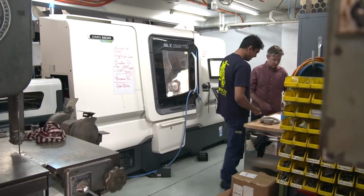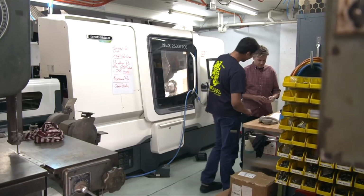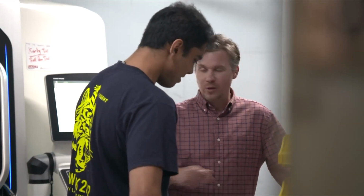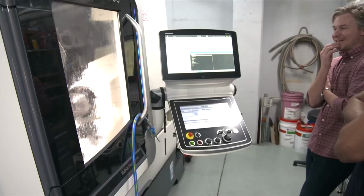We realized that we had all of the skills required to go down the path of laser powder bed fusion for additive manufacturing, and bring on that capability that is in high demand in Australia, that few have the skills to operate.